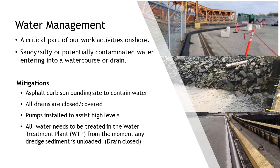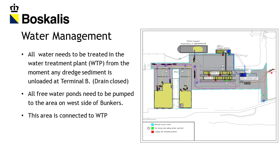To do so, some of the mitigation methods that must be in place include asphalt curbing surrounding the site to contain water. All drains shall be closed or securely covered. Pumps will be installed to assist during high water levels, such as heavy rainfalls. All water must be treated in the water treatment plant, from the moment any dredge sediment is unloaded. All free water ponds need to be pumped to the area on the west side of the bunkers. This area is connected to the water treatment plant.